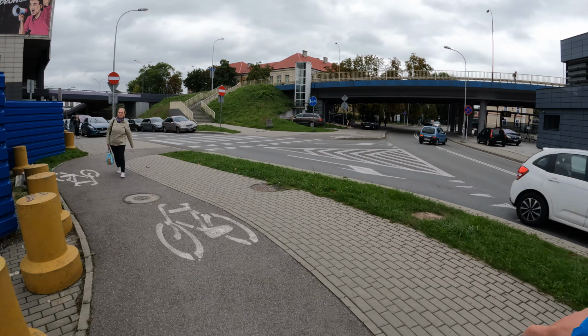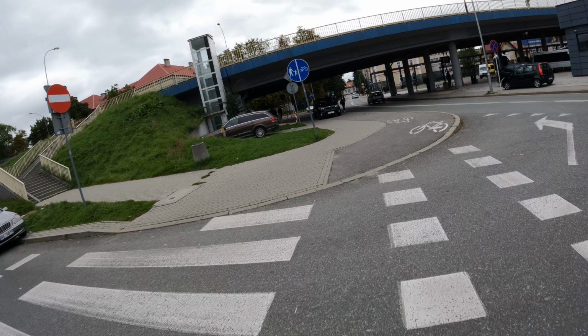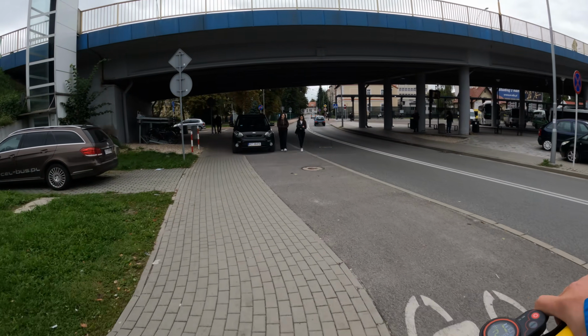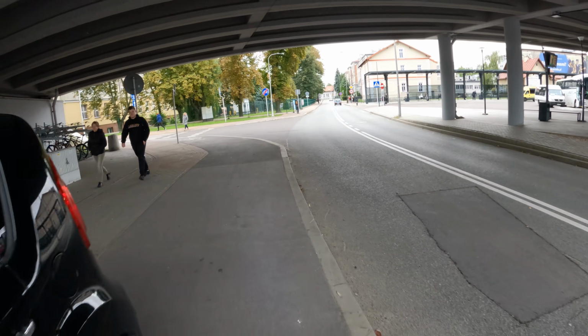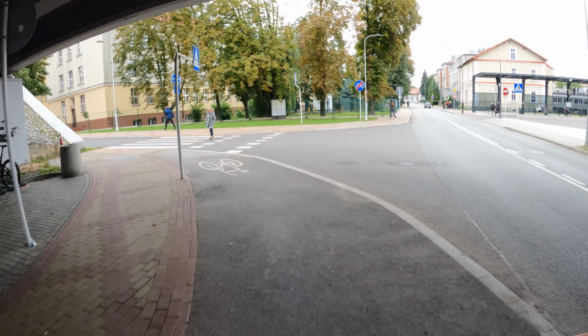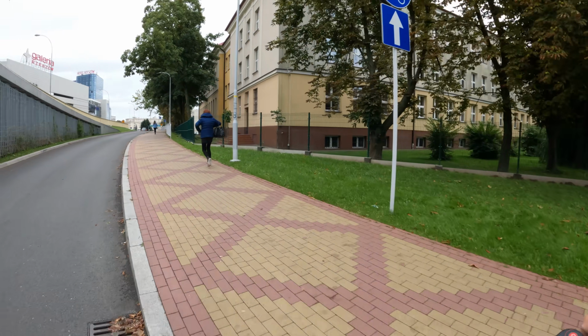Okay, which way should we go? We should go this way. Faster and way less people. That's a great spot for parking, my friend. Amazing. Great one. Let's go.